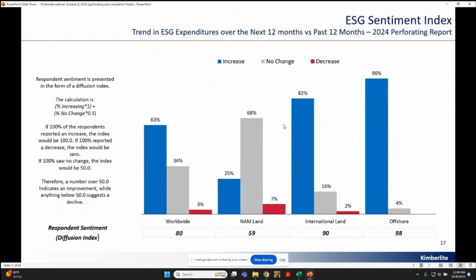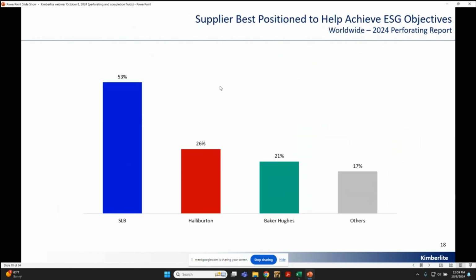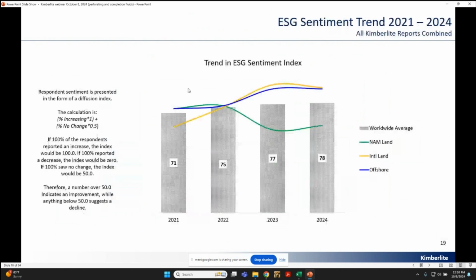Overall, ESG sentiment remains very strong international and offshore, a little bit more moderated in North America land amongst the completion engineers and completion managers that we interviewed for the perforating report. Most completion engineers and managers believe that Schlumberger is best suited and best positioned to help them meet their ESG objectives.